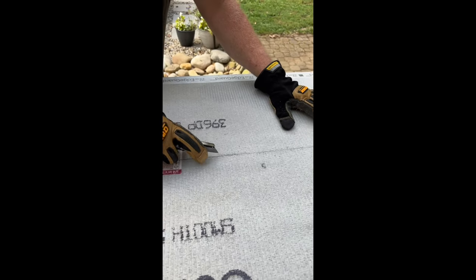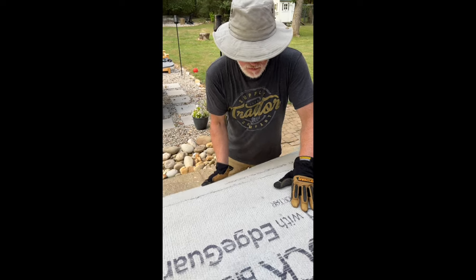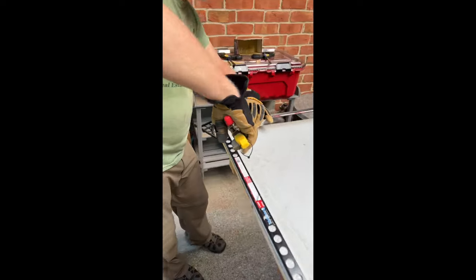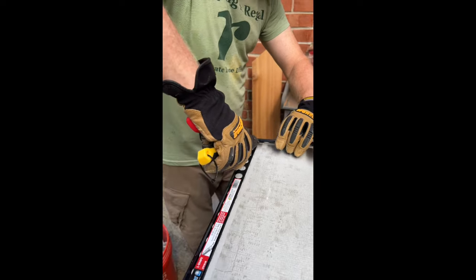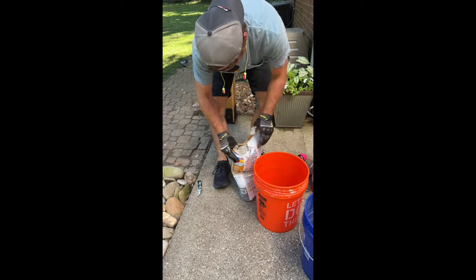The next layer is the cement board, which will follow the same measurements and template of the 1/4 inch plywood, and that's what we'll put our tile on top of. Now we're ready to start mixing our thin set and start laying down this tile.